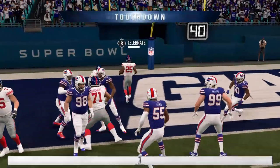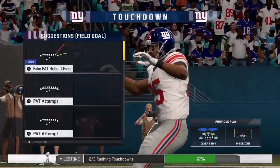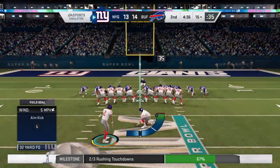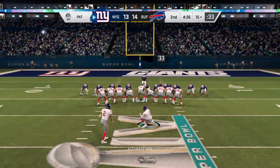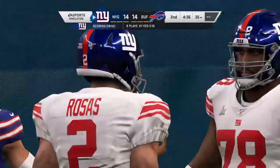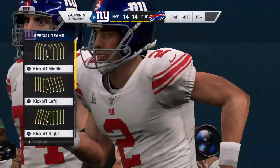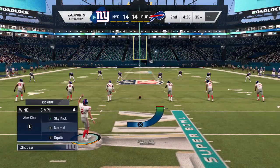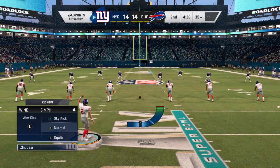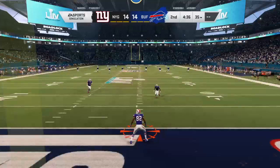And he's going to ball his way into the end zone for a Giants touchdown. LeSean McCoy, his 2nd touchdown of this Super Bowl. And the Giants are an extra point away from tying up this football game. PAT up and good by Rosas. And we've got a tie game here in a back-and-forth first half. This one tied at 14 now as he sends this one away.